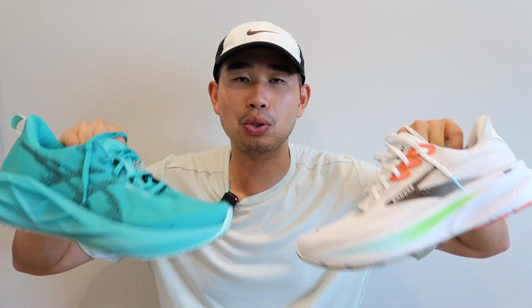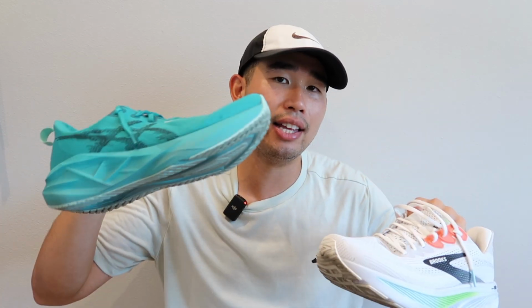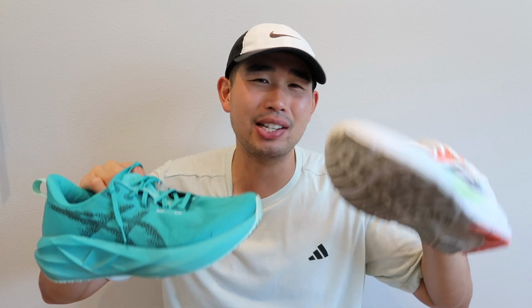So for me, I think that overall outsole, when it comes to traction as well as durability, both of these shoes are, I would say, maybe average to below average, but not gonna blow your socks off. And I think that both of them are pretty equal. If anything, the Novablast 5 is maybe a little bit less durable than the Ghost 17, but that's just me hypothesizing.